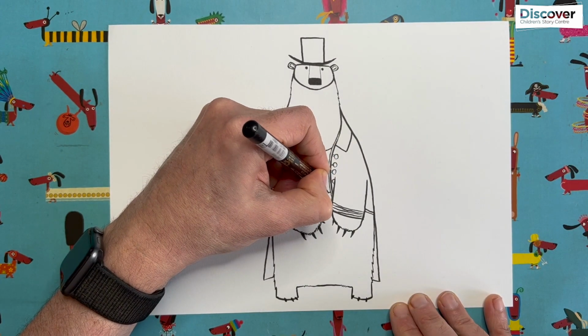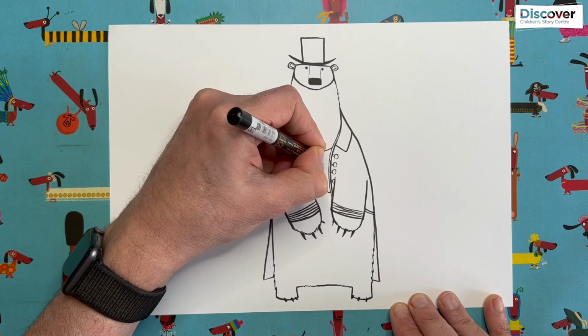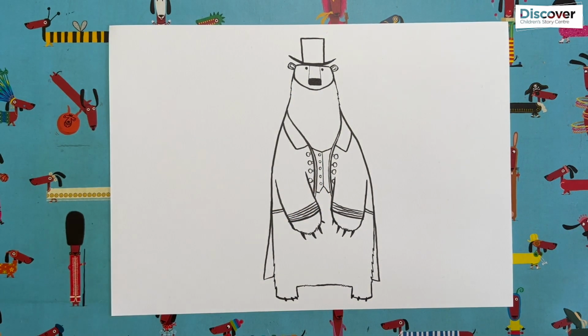Let's give some more buttons to the waistcoat here. How many should we do? Let's do five. One, two, three, four, five little buttons. There we go, a lovely waistcoat.